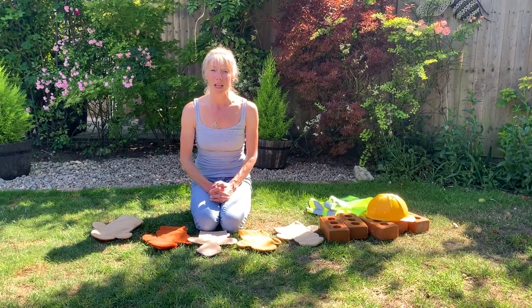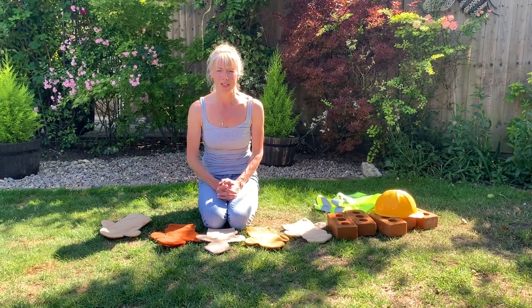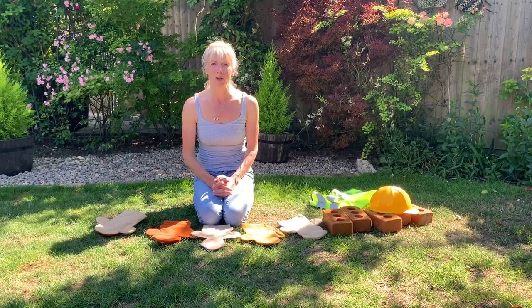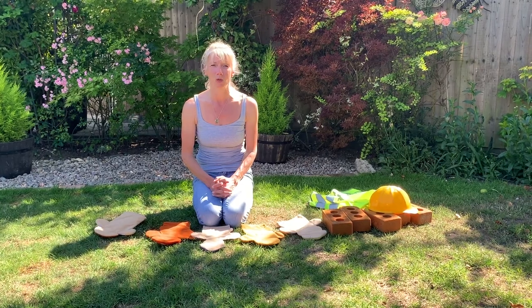Well, remember, it's Superhero Keep Fit Friday, and Mrs. Watson thought today it would be nice to do some movements that belong to real life superheroes. And I've got some of my superhero puppets here to help me think who we could be.